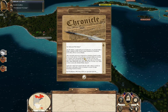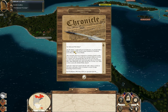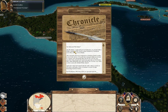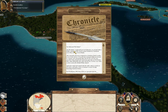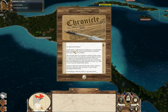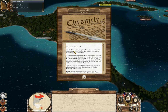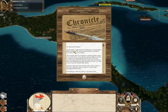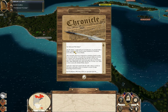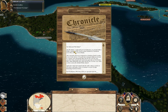The submarine H.L. Hunley. Many of you probably don't know about this thing. The H.L. Hunley, a small hand-powered submarine, was privately built at Mobile, Alabama in 1863, based on plans furnished by Confederate naval officer Horace Lawson Hunley. After a successful trial, she is transported to Charleston, South Carolina, to serve in the defense of the port, but is damaged whilst moored next to a steamer and consequently sinks with loss of its 5-man crew. After being salvaged and repaired, she again sinks on 15th of October, 1863, while undergoing trials, again with the loss of all of her crew, which on that occasion also included Hunley himself.